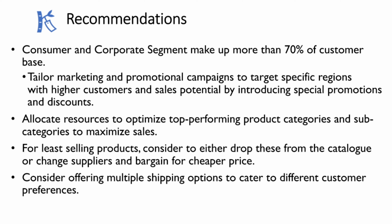Based on the conclusion, we can provide some recommendations to the store. Since the consumer and the corporate segments make up more than 70% of the customer base, we can tailor our marketing and promotion campaigns targeting customers in these segments. We can also tailor our campaigns to target specific regions which have the highest number of customers, and those regions where the store is making the most sales.